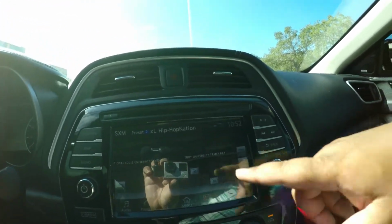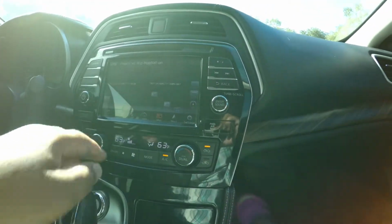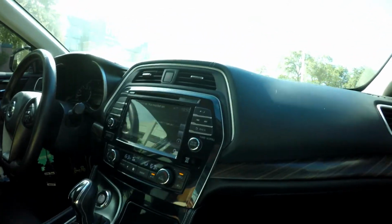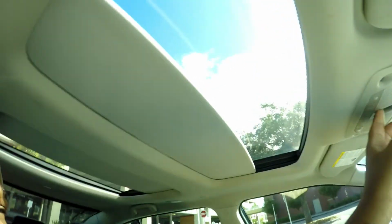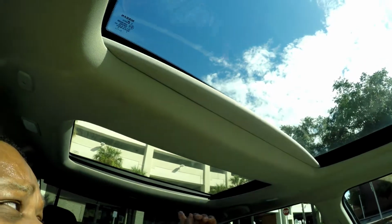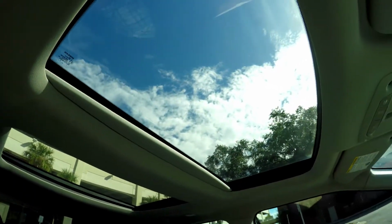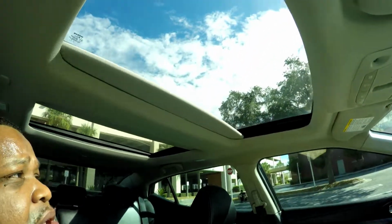I love this infotainment center. That's pretty nice. Looks like you got a camera back here. Then you got the dual shades. Let me see if I can figure out how to open that. Oh, there you go. I didn't even notice that. It opens, one from the back and one from the front, and it opens at the same time. Oh, that's dope. But yeah, you got the panoramic sunroof. When you close it, it closes back up.